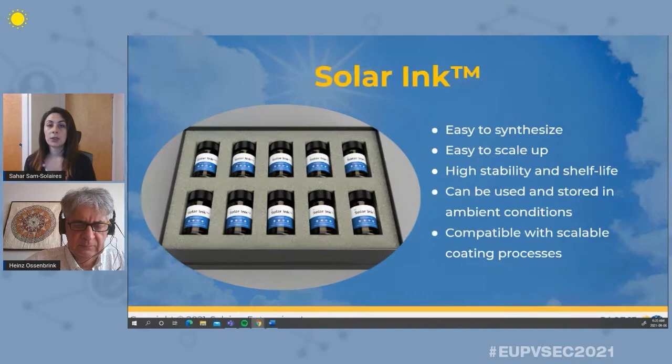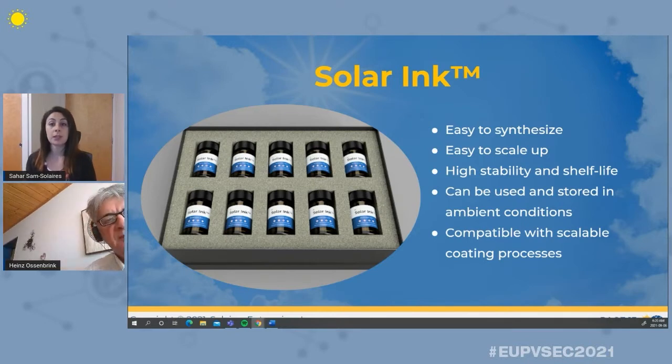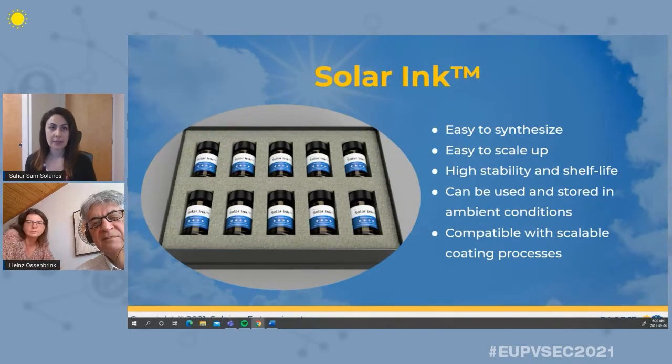Our solar ink has a unique formulation that allows fabrication of perovskite-based photovoltaic films with high energy conversion efficiency and high stability. It is easy to synthesize, and it doesn't require expensive and custom-designed equipment to scale up the ink fabrication. Our ink currently has a 4-month shelf life, which makes it easy to ship to our customers and store. Our solar ink has been uniquely formulated to make it compatible with most common fabrication processes, including slot die coating, inkjet printing, blade coating, and spray coating.